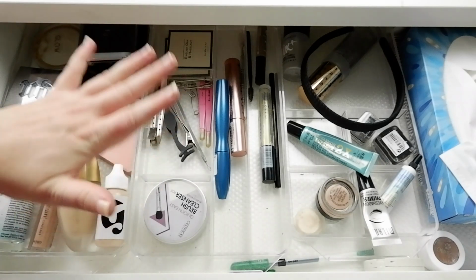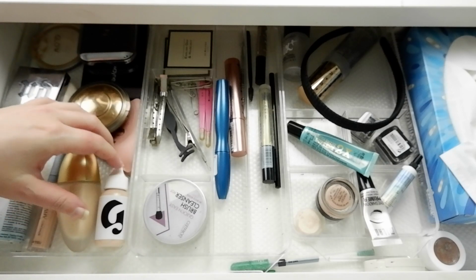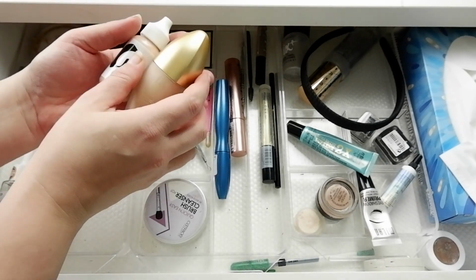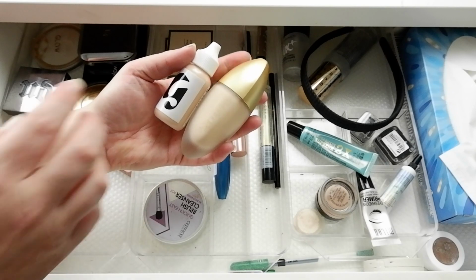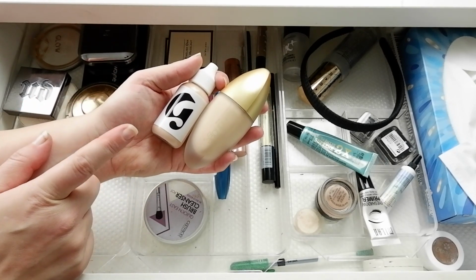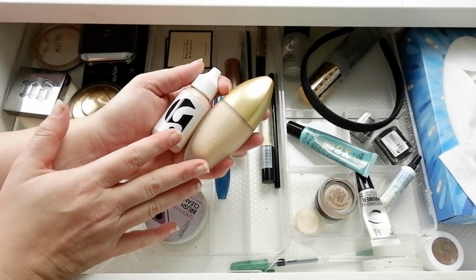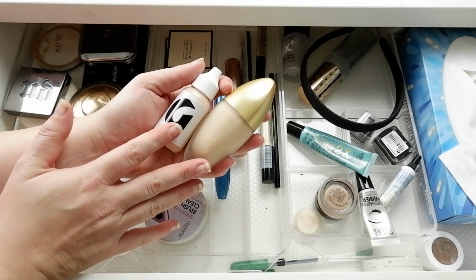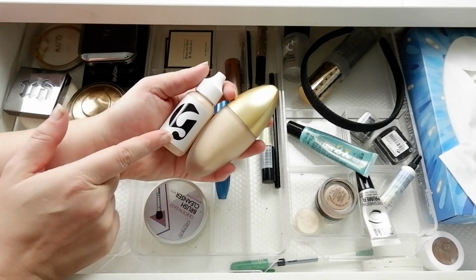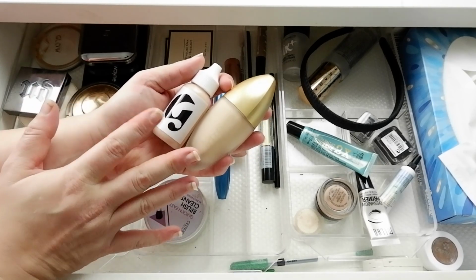So what was going on in here for November? Well, I had these two foundations in. I was trying these out because in December I will be doing a roundup of 10 foundations I used. I like both of these, but you'll see how these rank in a couple of weeks' time. If you want to see these for now, I did post the reviews up on the blog so you can see swatches and all that. But yeah, I like both of these.